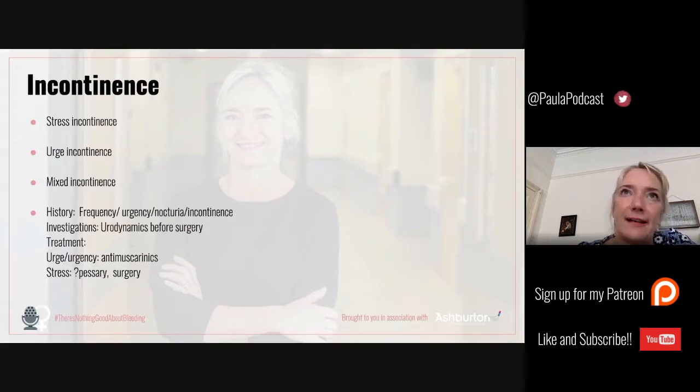So there are a variety of different drugs. Oxybutynin is cheap and cheerful but causes horrible side effects. It is available as a transdermal preparation, and some of the newer anti-muscarinics like solifenacin cause less dry mouth and therefore they're better tolerated. The history is important because there may be contraindications. Women may have mixed urinary incontinence, and you have to decide which is the predominant problem in order to determine how you're going to treat it.